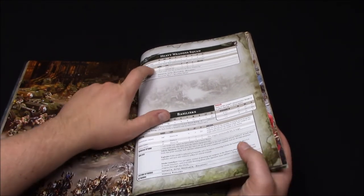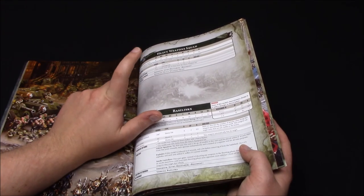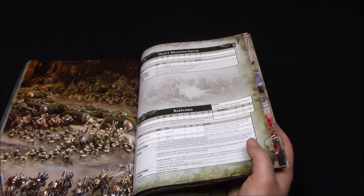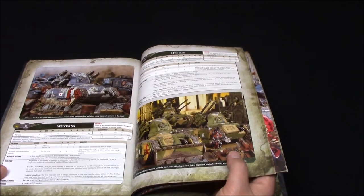Another thing to mention about heavy weapon squads, they usually get picked on, but you'll find out that they are better in this edition with stratagems, which we'll look at later.